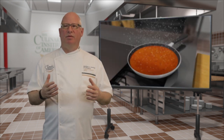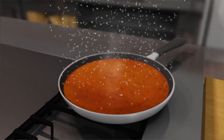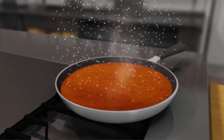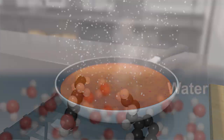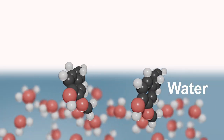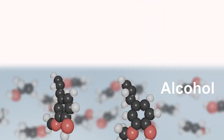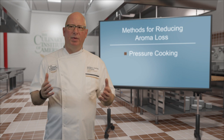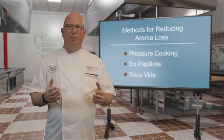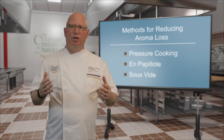When we smell aromas coming from the kitchen, it is because aroma molecules are being evaporated from the surface of the food into the air. These aromas are lost and are not there to be perceived when eating the food. Aroma molecules will dissolve in fats and alcohol, which are less polar than water, and thus chefs can adjust their cooking techniques to maximize the retention of aroma and flavor compounds. To do this, a chef could choose to use a pressure cooker or cook en papillote or sous vide, which trap aromas inside with the food so that they are not lost and can be enjoyed by the diner.